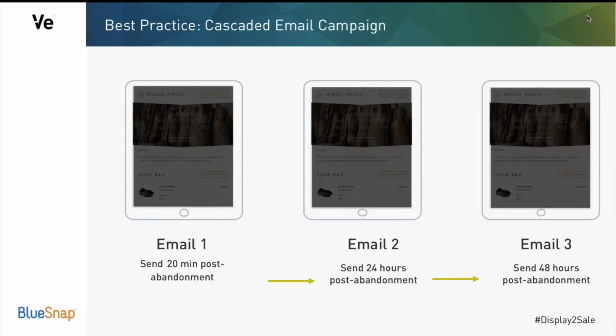This will remind her of what she's left in her cart and hopefully entice her to return. You can also eliminate unnecessary steps by including a call to action button that goes directly back to her cart.